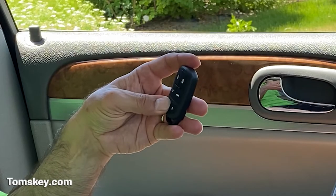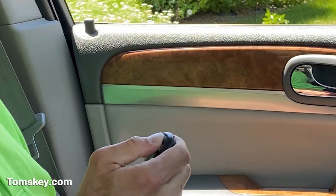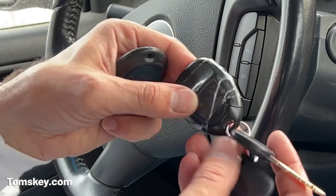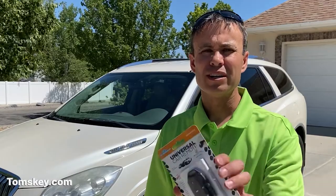And we've got you covered with a full money-back guarantee if somehow it does not work for your compatible vehicle. Don't wait. Replace that broken or lost keyless entry fob and regain the convenience to lock and unlock your car with a click of a button.